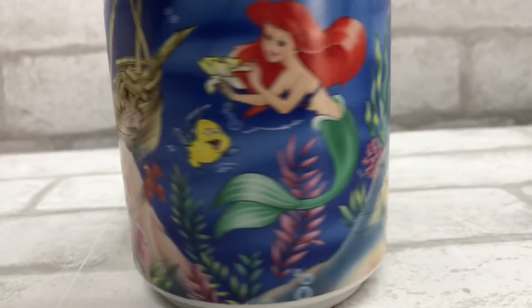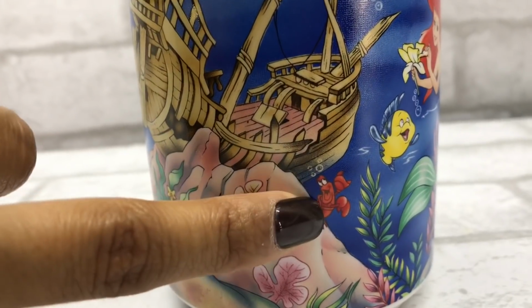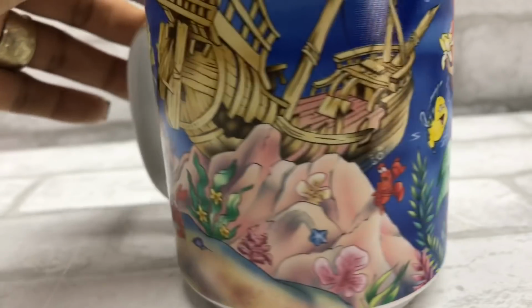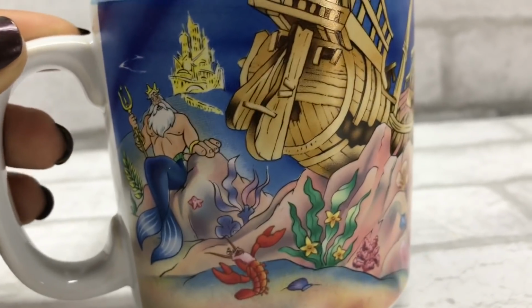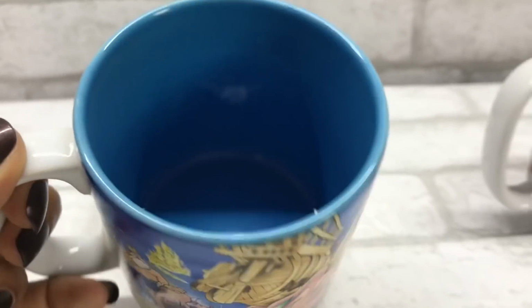One of my favorite things. Oh, it's Sebastian. He's so tiny. Sebastian. That's actually Aiden's middle name. Anyway, so that is just really cool.